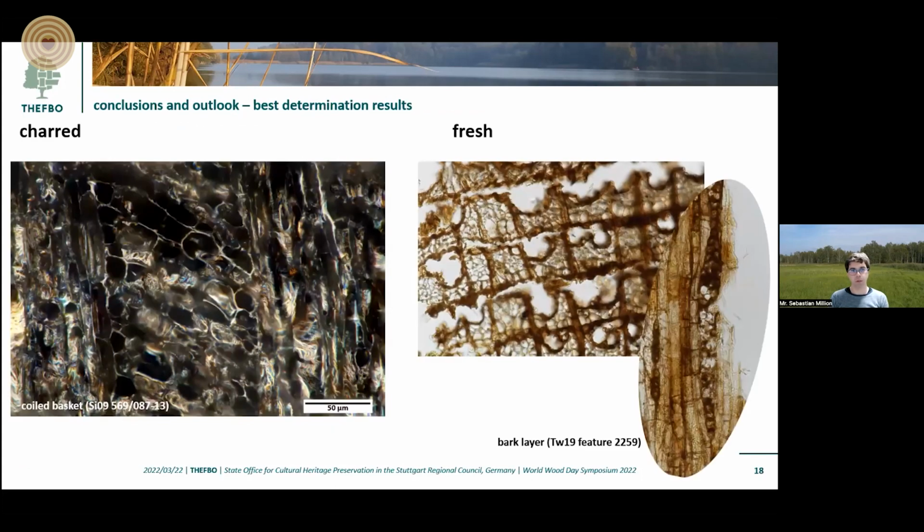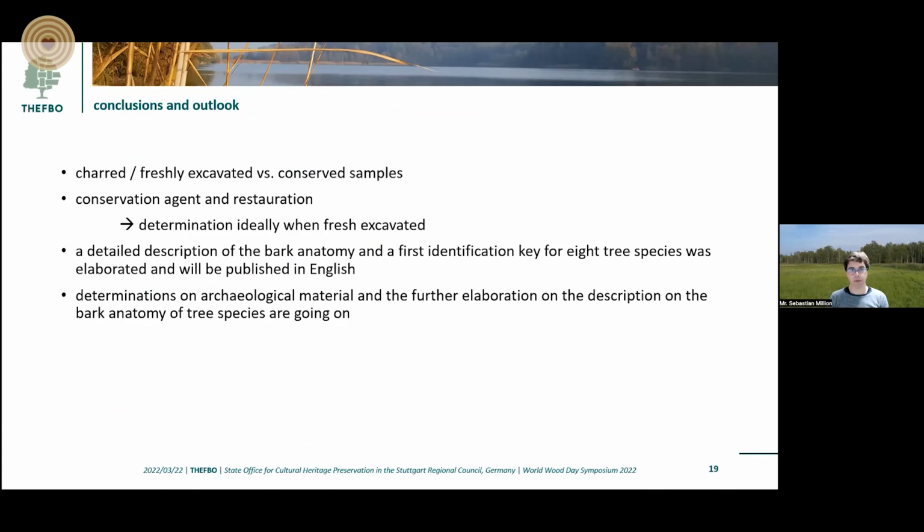This brings me to the conclusions and outlook of my talk. Thus, the best determination results are achieved when the material is charred or freshly excavated. So the charred and freshly excavated samples are easier to handle and to determine, in contrary to the conserved samples. So if an archaeological textile should be conserved, the identification should be conducted before the conservation, like it should be done with wood.